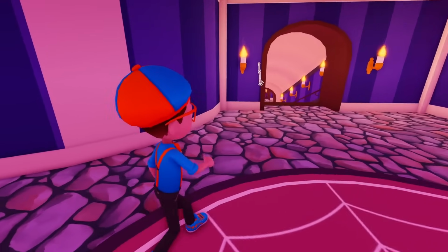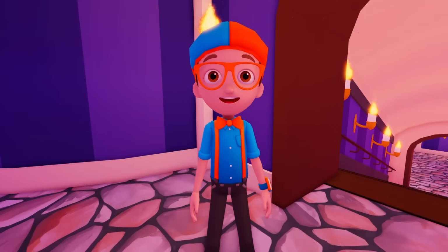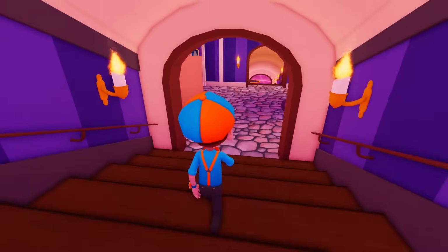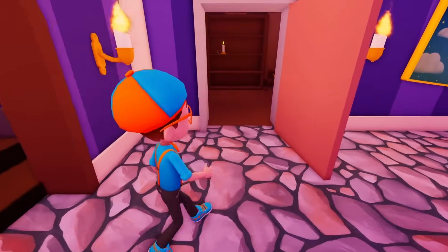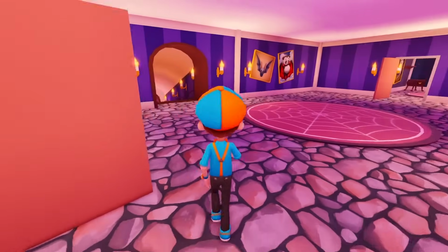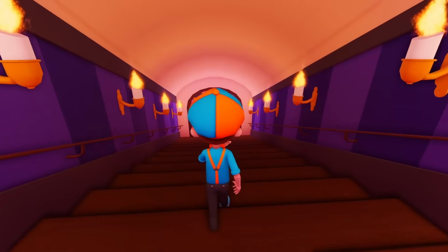Hey, do you see what I see? We can give Bones a hand. Or maybe two hands. Okay, down some stairs. Stairs, here we go. Wait a second. What's in here? Looks like a candle. Wait, let's go down these stairs. Here we go.